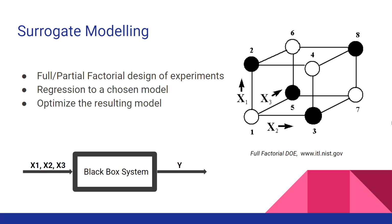To implement surrogate modeling, we sampled points in the search space with a full factorial design of experiments approach. In this scheme, the extremal values of the design variables are tested, along with regularly spaced intermediate values. Other schemes, such as Latin hypercube or Monte Carlo sampling, may also be used. The resulting values were then regressed to a model with linear and bilinear terms, from which the optimal design parameters were obtained.